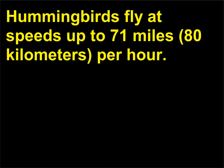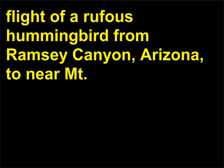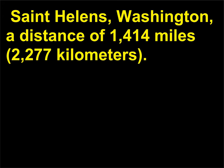Hummingbirds fly at speeds up to 71 miles, 80 kilometers, per hour. The longest migratory flight of a hummingbird documented to date is the flight of a rufous hummingbird from Ramsey Canyon, Arizona, to near Mt. St. Helens, Washington, a distance of 1,414 miles, 2,277 kilometers.